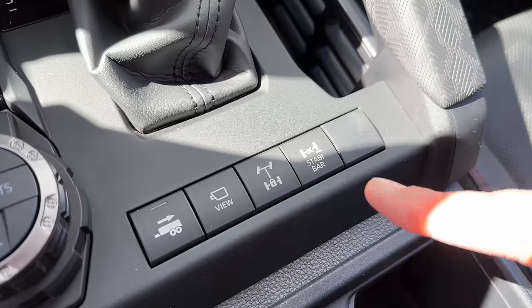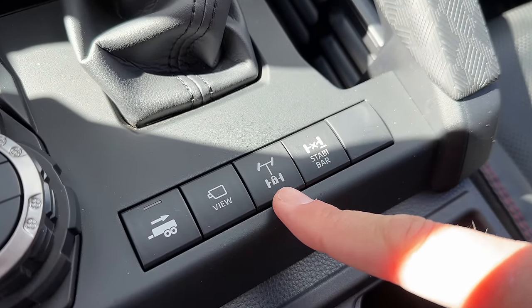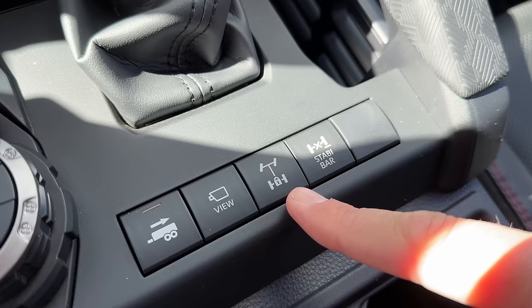Now, directly next to that, you have your rear differential lock, which is standard on the TRD Pro and a new trim called Trail Hunter, which I'll cover soon. Of course, that also enhances your off-road capability.